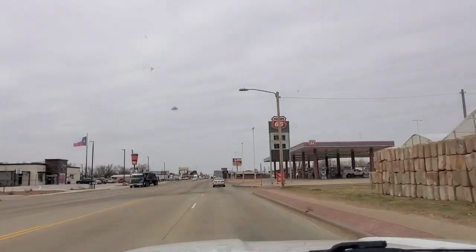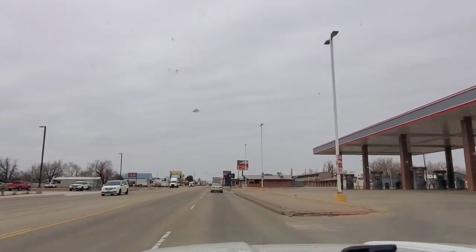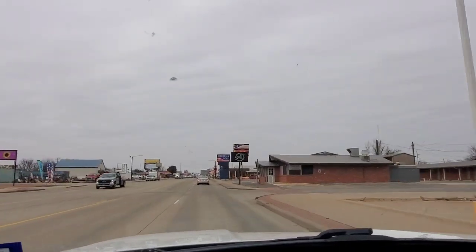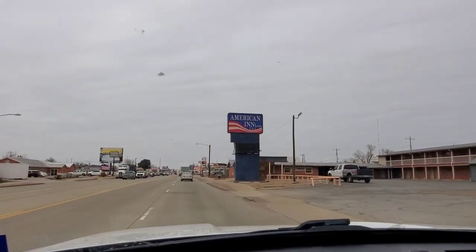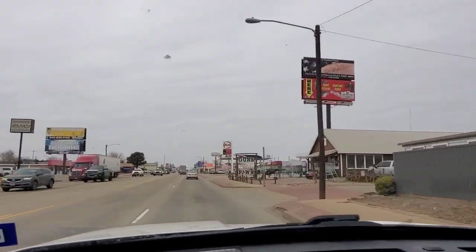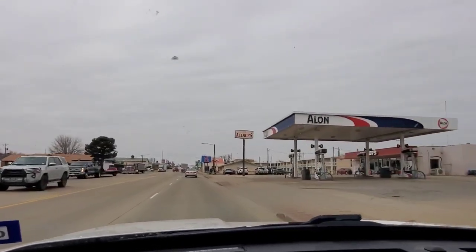CBD products, vapes, and good stuff. Before we leave this town, there's quite a bit of it. I'm going to show you a little more of it because it has a pretty long strip here of motels and all. But it's a good stopping point if you've been driving a long ways because there's absolutely nothing in between these towns. I mean, you don't even see cows. So it's kind of like an oasis out here.